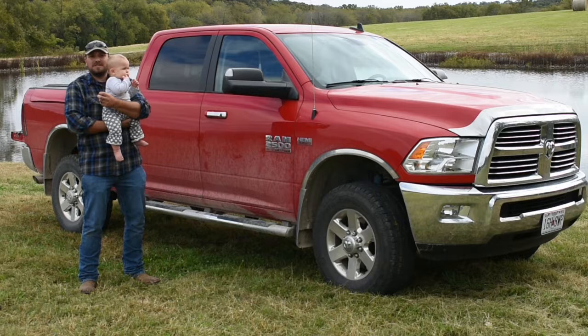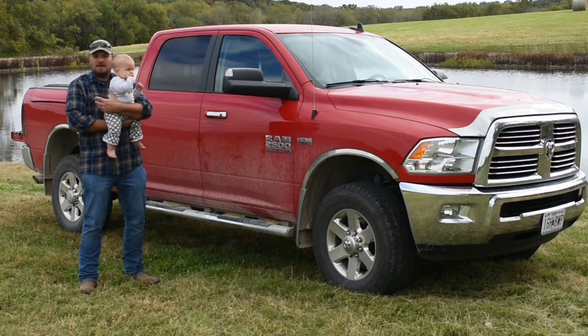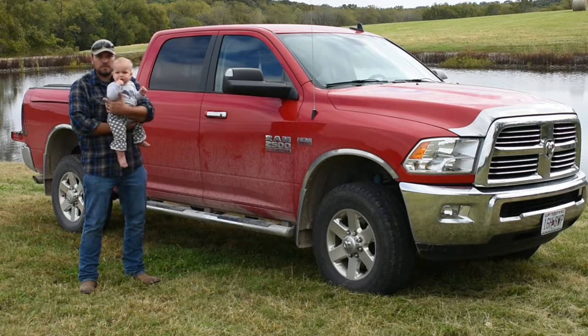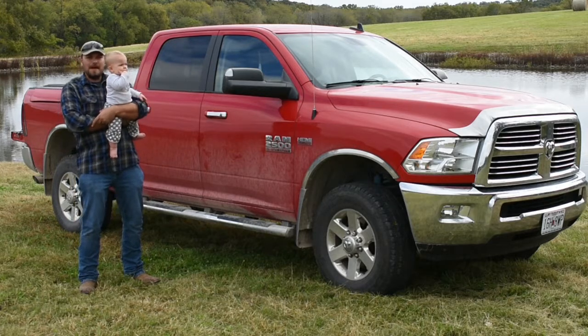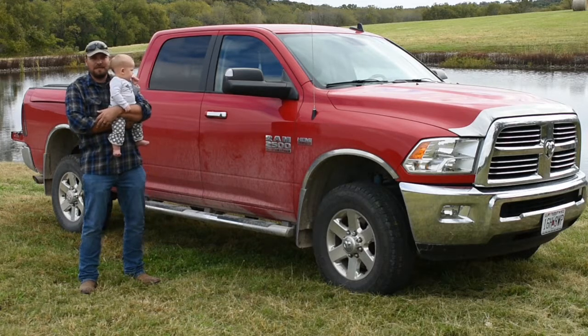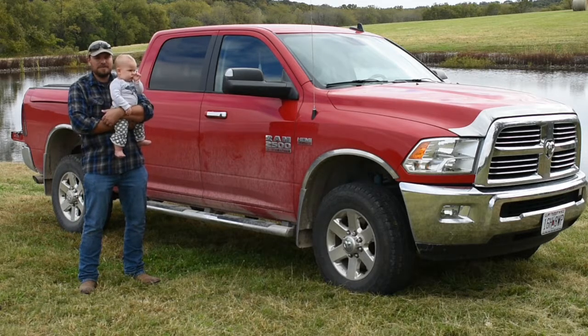The other feature that I did not realize that I would fall in love with is the backup camera. I was raised to just get out of the truck two to ten times as you back up and kind of inch the truck back and back. But having that backup camera, I only take one shot to hook up a trailer. I think in the past six months, I've only had to take a second shot to hook up to a trailer maybe once or twice.